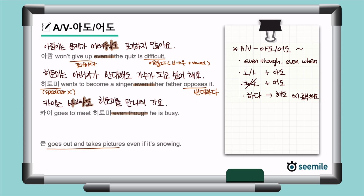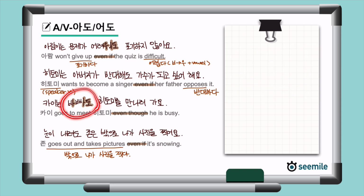To go out to take picture is 밖으로 나가 사진을 찍다. What connective ending should be used with the verb 나가다? Well, you're going to learn that soon. So, 눈이 내려도 조는 밖으로 나가 사진을 찍어요. Good job! If you got especially this sentence right, then that means that you remember the deletion rule very well. For the sake of repetition, can you explain this phenomenon again?